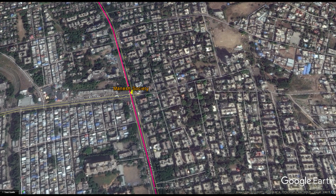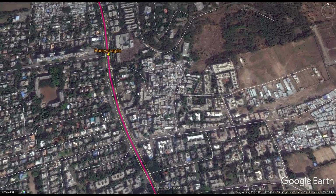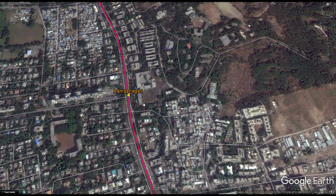So more parking spaces would be required, like many facilities in a station that would work well in a residential setting. And Pune does have a relatively high ownership of especially scooters and whatnot. So I think a scooter garage would work very well in Manesh Society. After Manesh Society, the next station is Ramayana Gauri.